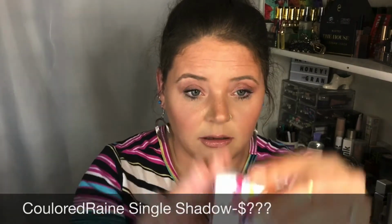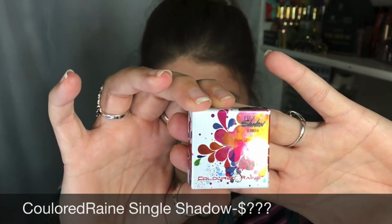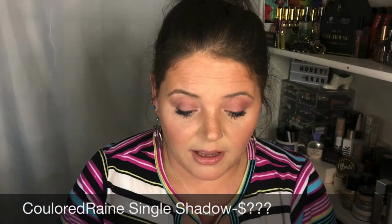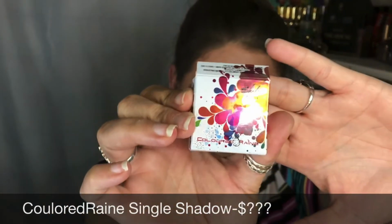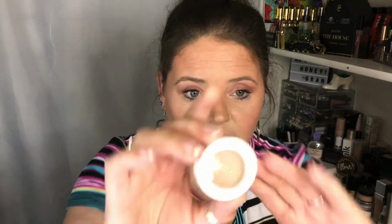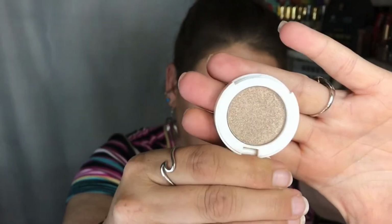Okay, so next thing we have is this Colored Raine. This is a little Colored Raine single. This is a deluxe sample. It is a single eyeshadow, and mine is in the color Glamour, and the packaging on this is just gorgeous. I mean, look at that. Look at that shimmery, foil, colorful. It's just really pretty. And this is the eyeshadow shade. On here it looks more gold, but in person to me it looks more like a champagne with a little bit of silver flecks in it. So this is what it looks like.